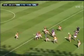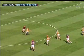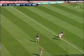Damien Hayes trying to take it forward. It's prodded on by Irla Tanyan. Back went Tommy Welch, given the protection from Noel Hickey to clear it downfield. David Collins once again, 45 metres out from his own goal.